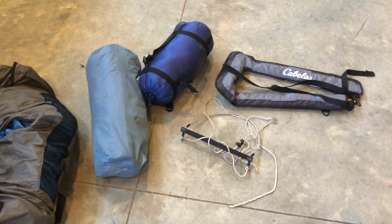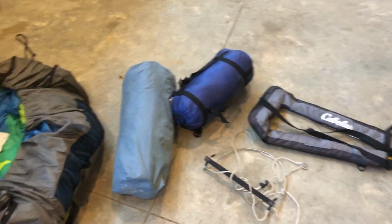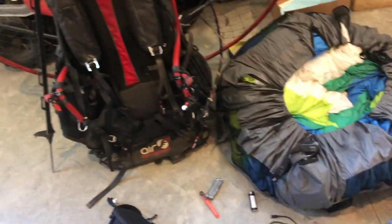I'm gonna try to hook up my speed bar if I have time so I can get down there a little faster. Got my flotation since we're gonna be over the river. And a sleeping bag and a tent. And then I just have my normal wing and motor. I'm gonna fill up with a full tank of gas and we will be hitting the road here shortly.